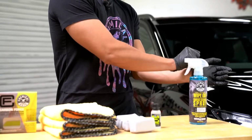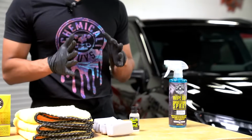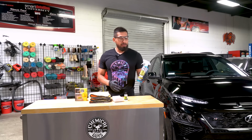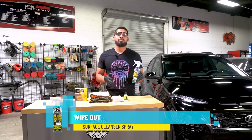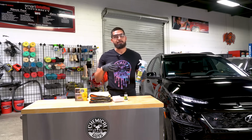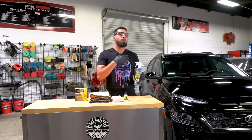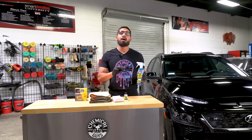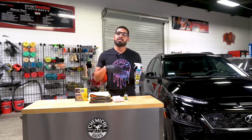And now that we have our gloves and eyewear on, we get into the application process. Before we get into the application process is Wipeout. The reason you want to use Wipeout is that it's a surface cleanser that removes any oils that might have sat on the hood that were released by polishes, glazes, sealants, or waxes. We just want to make sure we have a true finish so the application can actually bond onto the clear coat and doesn't fail over time.